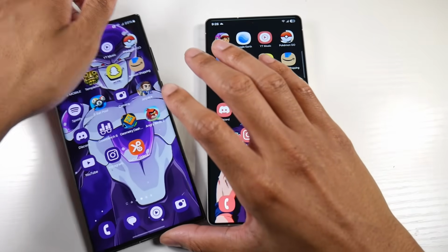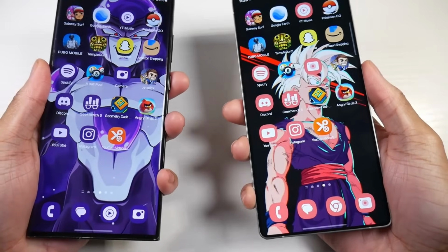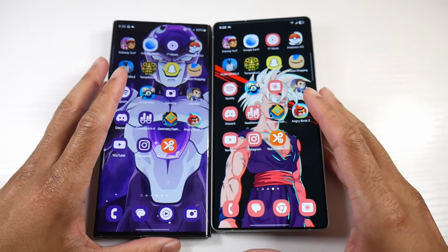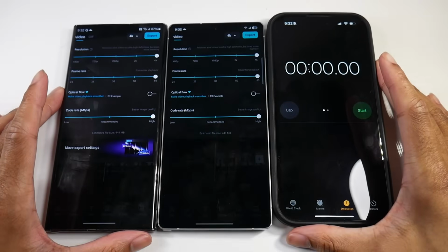The biggest thing that you'll notice here is that when you open up a few applications or a lot of applications, the S22 Ultra will get a little bit warmer, and when you're doing longer periods of gaming. Let's check out the video rendering.